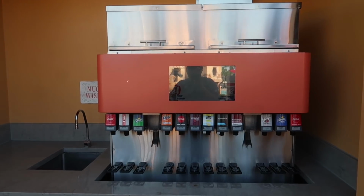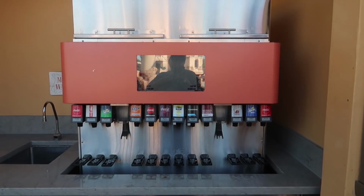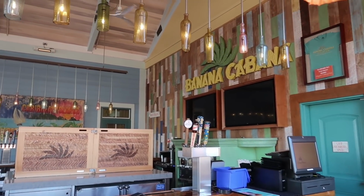There is a mug refill station right here at the pool. So if you're at the pool, you don't have to walk all the way inside. If you're all wet, you can just refill your mug here. And then here we have the Cabana Bar.